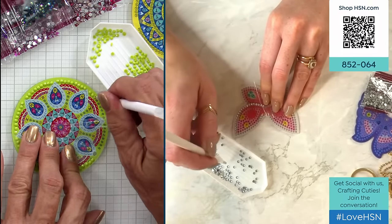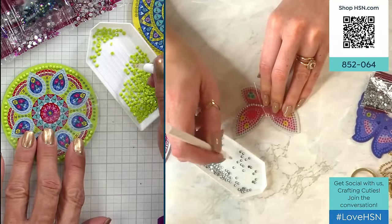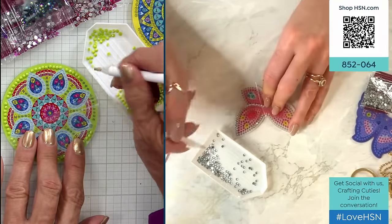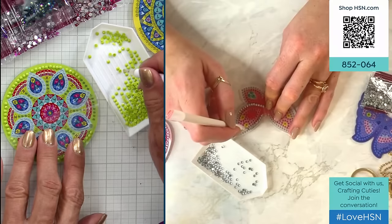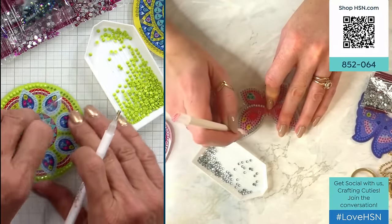We also give you 1.5 times the amount of crystals that you actually need. So if you spill any, you drop any, it doesn't mean you can't complete your project. What that does mean is that you get flat back gems that are then essentially free, because it's surplus to your project.